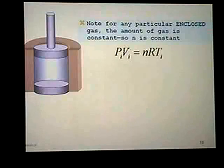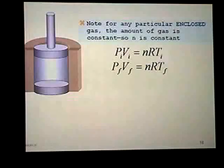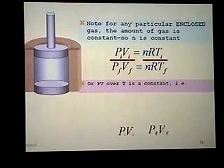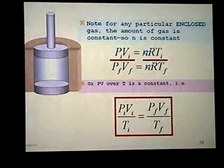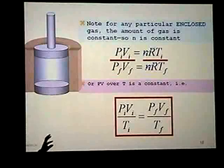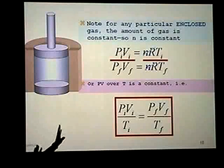then I would say my initial pressure times initial volume equals nR times initial temperature. I would also say my final pressure times final volume equals nR times final temperature. If I took the ratio of these two equations, n being the same because it's enclosed, the nRs cancel out. I can rearrange and get this nice expression right here: my initial pressure times my initial volume over my initial temperature is a constant, equal to my final pressure times my final volume over my final temperature.